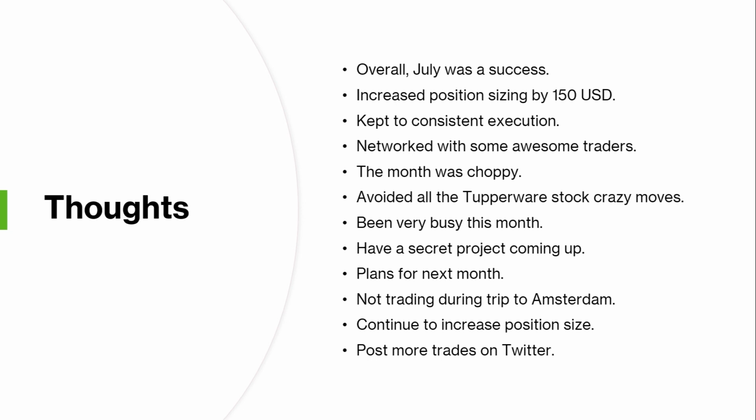Now, I'm not going to be trading during my trip to Amsterdam. I'm going to meet day trade in Zoo, which will be from the 2nd of August to the 5th of August. So most likely you won't see any trades on Twitter during that time. If I break that rule, then you guys will know I probably messed up a bit. But overall, that's the goal during the Amsterdam trip. And then after that, I'll go back to my normal systematic trading, trying to increase position sizing. I'll probably be posting more trades on Twitter. It's a really great way of holding myself accountable, and keeping transparent as well. But overall, I've just been very busy at the moment, so that's the main reason for that.